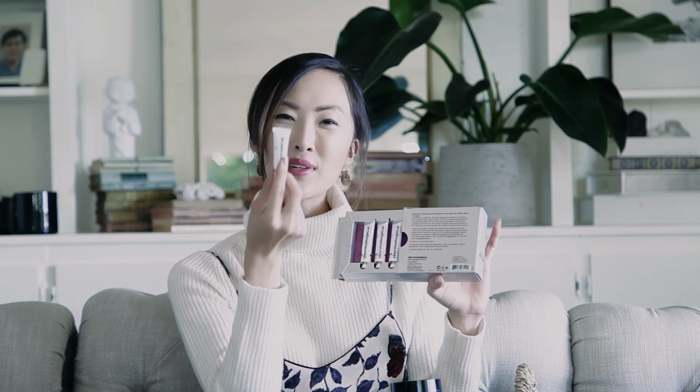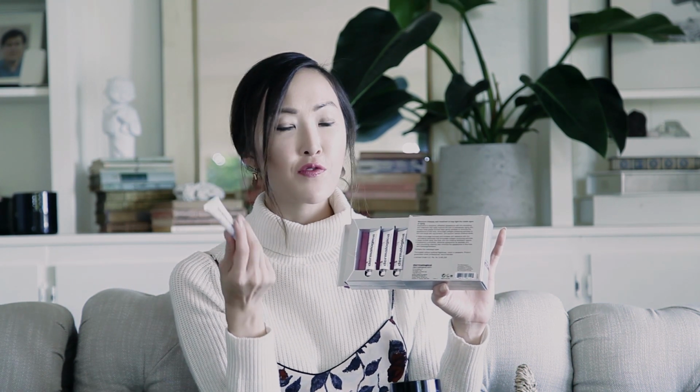So it comes in a little package like this. So as you guys can tell, the bottles are really small, as in the product is very, very intense and strong, so you don't need that much product, which is great. A little goes a long ways. So I've been using this for the past 2 weeks and I absolutely love it.